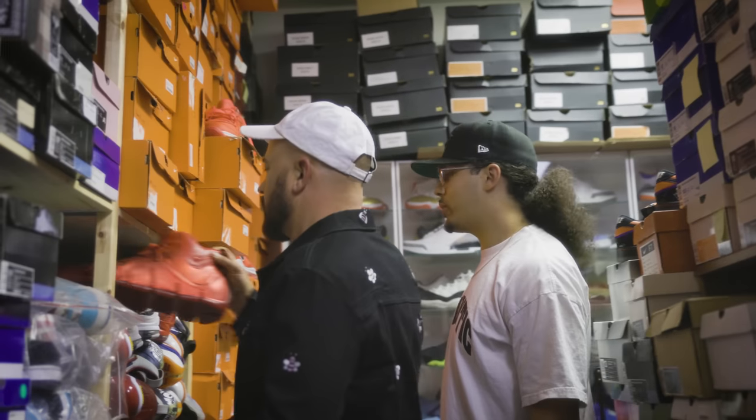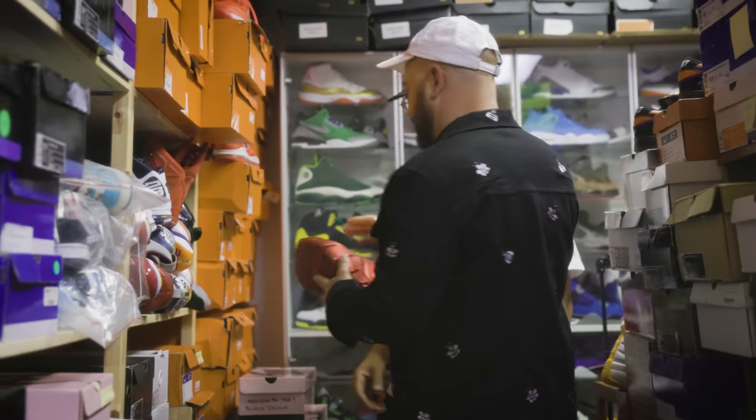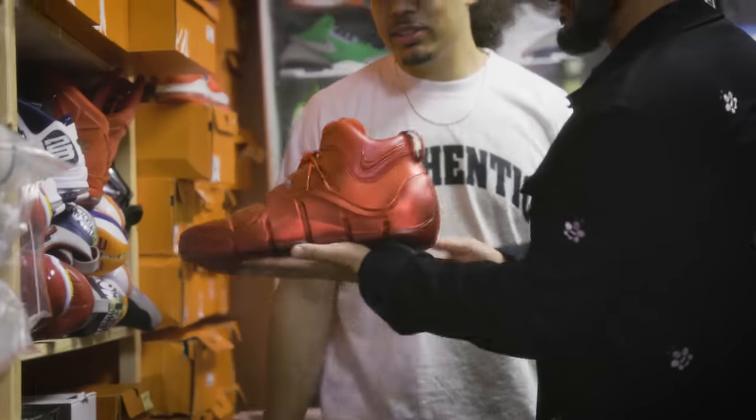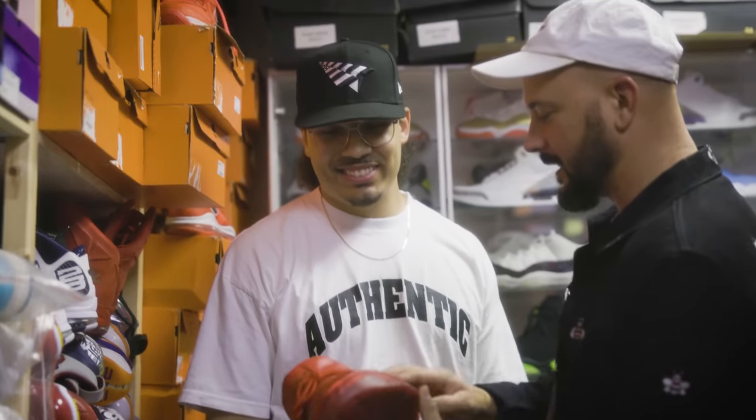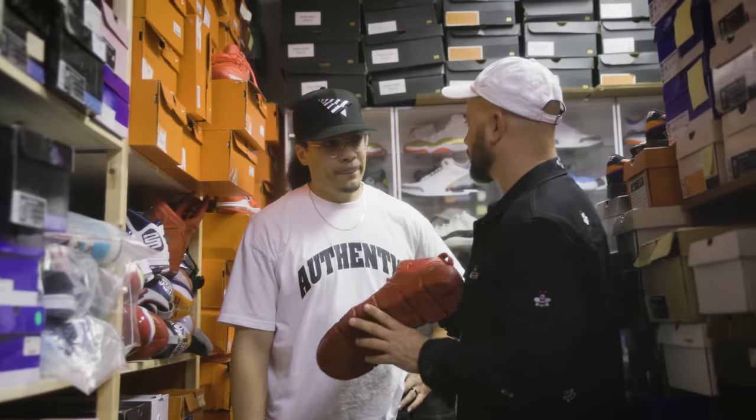Nike Basketball, what a great era. Well, here's a crazy one. This is actually LeBron's personal pair, a PE, size 16. Sheesh. LeBron 4, Fire. Metallic red on red leather. No one's ever seen these before. That's dope.